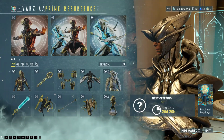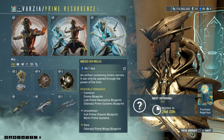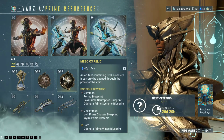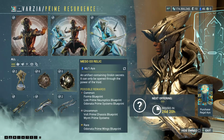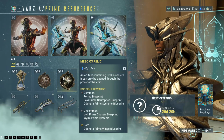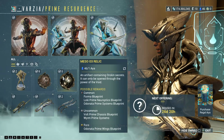Whereas with Prime Resurgence, you can come here and go, right, I need this one relic. One hour later, you have the relic. You don't have to farm for the relic, it's just sitting there. And Aya is pretty easy to get a hold of doing bounties in Deimos. Like, ridiculously easy to get a hold of. Weird.